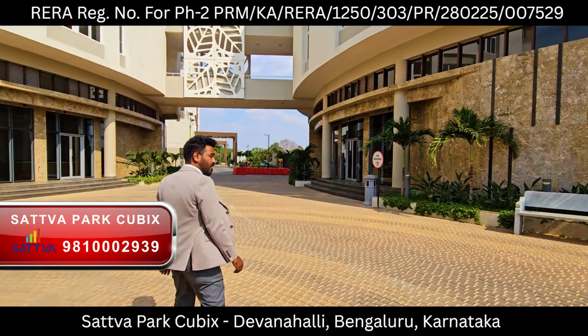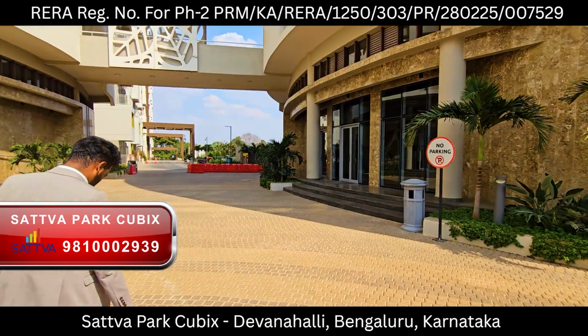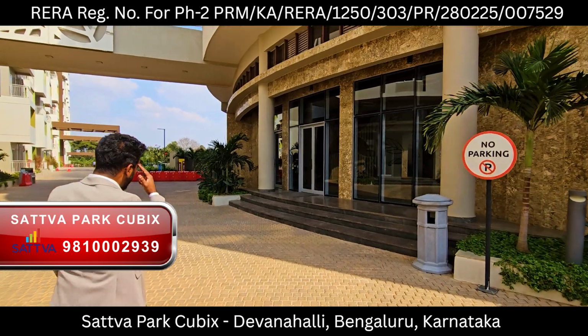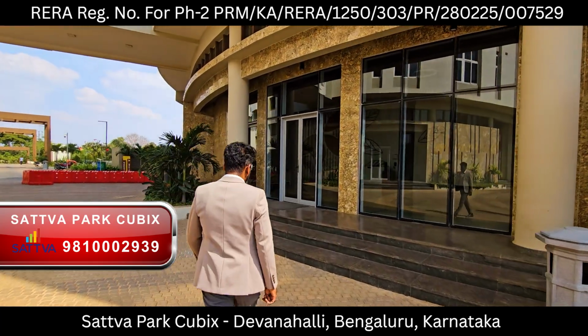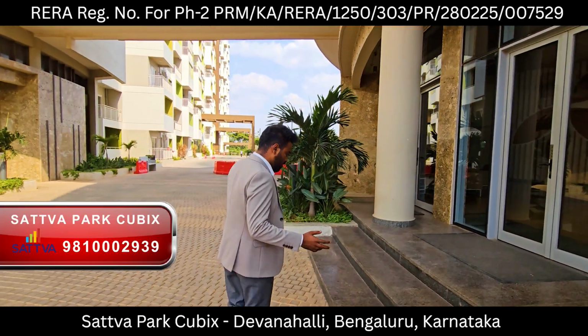What is the size of this clubhouse? It is around 32,000 square feet. So there will be only one clubhouse with phase 1 and phase 2, or there will be multiple clubhouses? Including phase 1 and phase 2, we have totally 2 clubhouses.